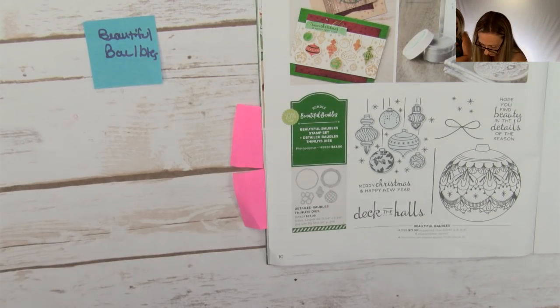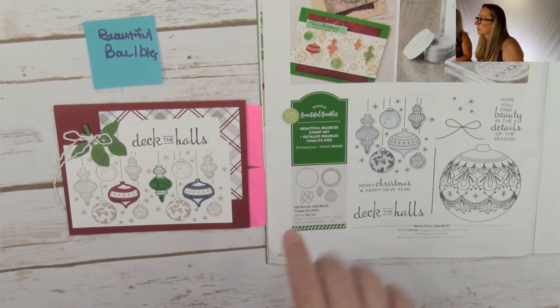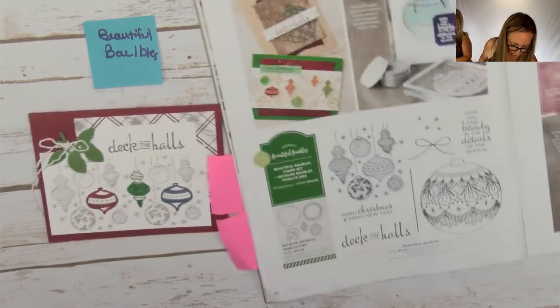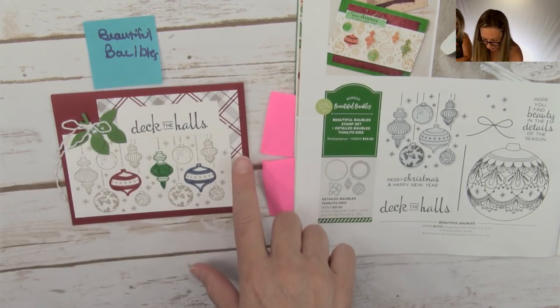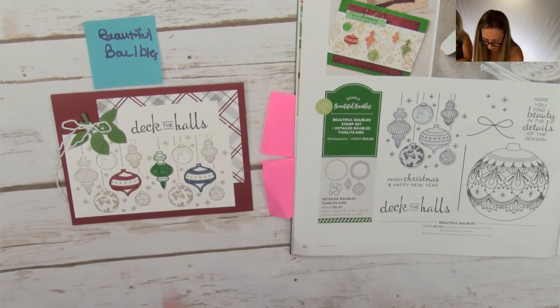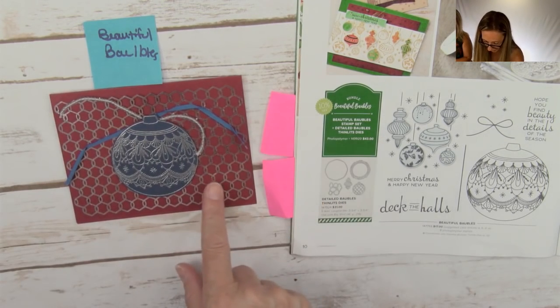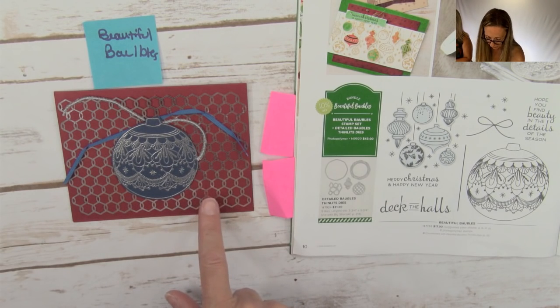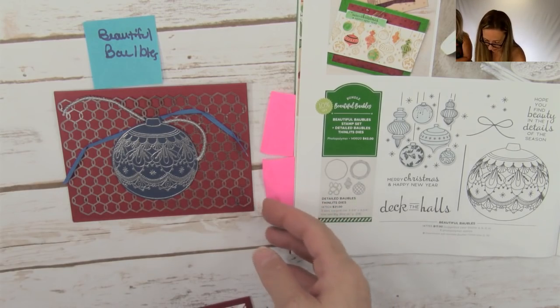So let's see if I slide you this way for this one. This is Beautiful Baubles. Here is one, and can you see it over there? Yep, you're good. You're in frame. It uses some of the Festive Farmhouse paper, and just stamps it, and then colors in a few of them. This one is super pretty.